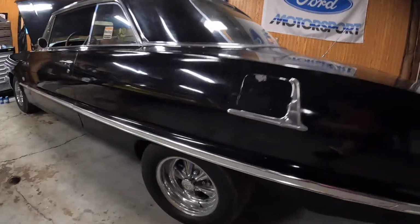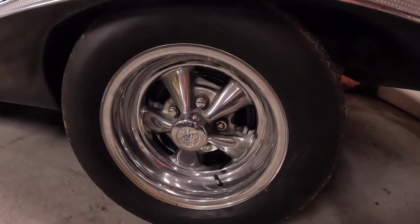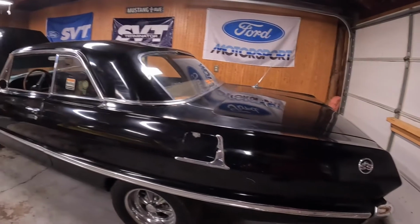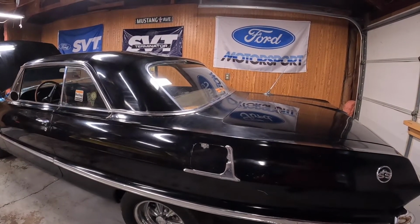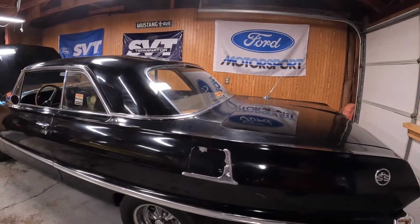That's pretty sweet. You got the classic Cragars, man. Yeah, it's got drum brakes all around, which has been kind of a pain in the ass for getting parts for the brakes. Everything's mail order. But what's kind of cool though, a Holley rebuild kit, $50. Fuel pump, $20. Alternator, $50. It's like everything's so cheap on these.